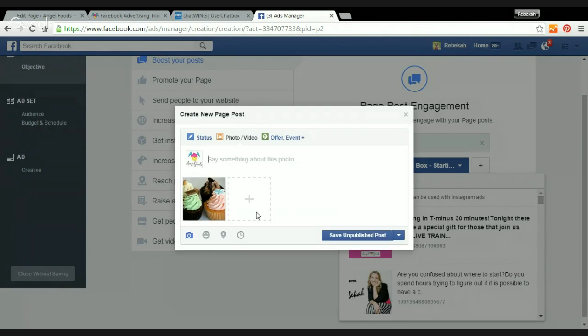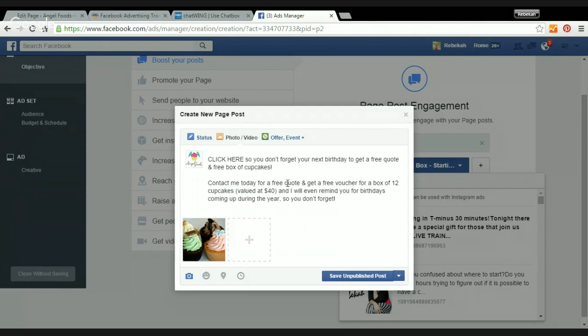So what I mean by that is click here. That's my direct call to action. Click here so you don't forget your next birthday to get a free quote and free box of cupcakes. So call to action, problem, solution. Don't forget your next birthday. That's a problem. Get a free quote and a free box of cupcakes. That's the solution. And then I can expand on that further.